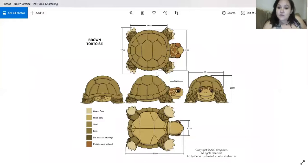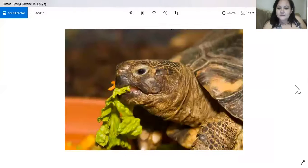Yeah, you can see how a tortoise looks from every side. This one is from the top. And then this one is from the back. That one's from the side. That one's from the front. And that one is how he looks underneath by his tummy.